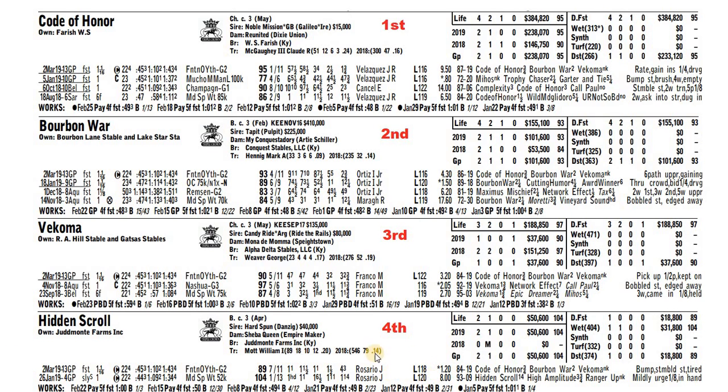Now, I almost feel like I'm being disrespectful to these 3 other horses by spending the first 11 minutes of this video really focusing on a horse that ran 4th in the race and has never beaten anybody other than maidens. But to me, Hidden Scroll was the story of the race. He had trouble. They went way too fast early.